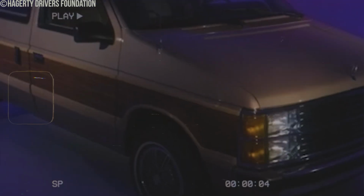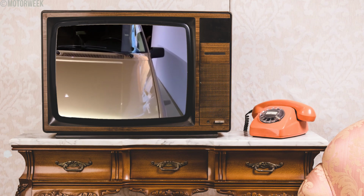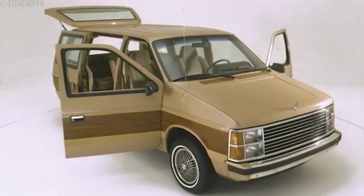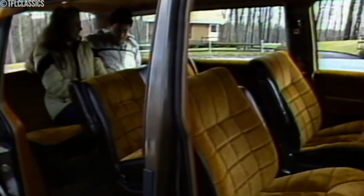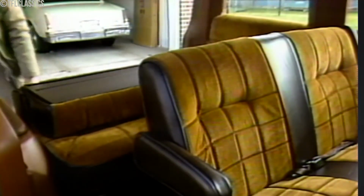A magic wagon. One of its standout features was its sliding doors, offering unparalleled convenience, especially in crowded parking spaces. Gone were the days of struggling with heavy doors. A simple slide, and passengers could quickly embark on their journey. The Caravan's seating arrangement was akin to an automotive origami, with seats that folded, flipped, and vanished as needed. Whether hauling furniture or ferrying kids to soccer practice, the Caravan adapted effortlessly.